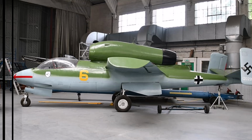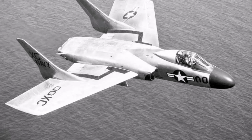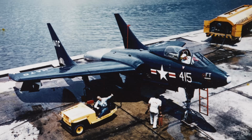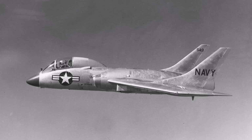Number 5, the Vought F-7U Cutlass. The F-7U was made for the US Navy, but it's hard to imagine how Vought thought carrier deployments would go. Unlike the sleek jet fighters of other countries, the F-7U Cutlass had a strangely raised nose. This was because its landing gear was so complicated and unreliable that it often broke when it landed on a carrier deck. By far, the biggest problem with Vought's F-7U was how often it broke down. The control surfaces often got stuck, and the Westinghouse J-46 engines just didn't have enough power or reliability.